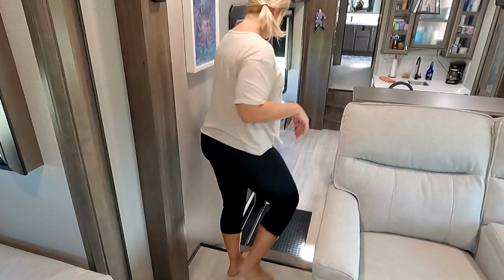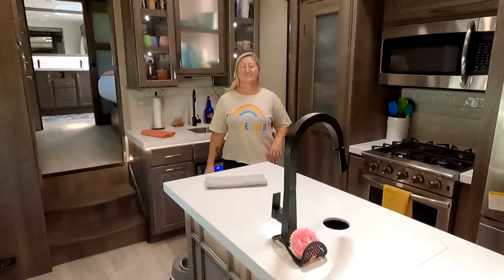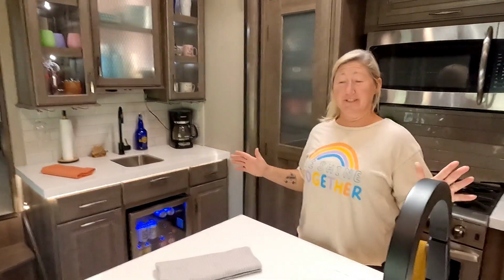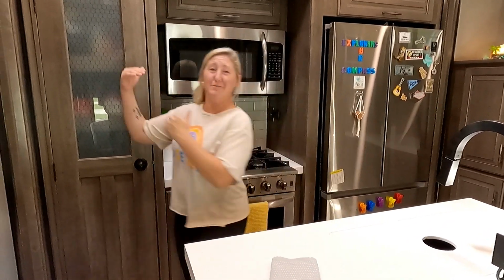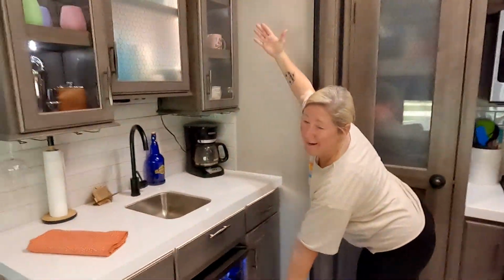Alright, now on to the kitchen. So this is our kitchen. This is probably my favorite part of the Grand Design that we chose, and it's not because of the cooking, it's because of the wet bar.